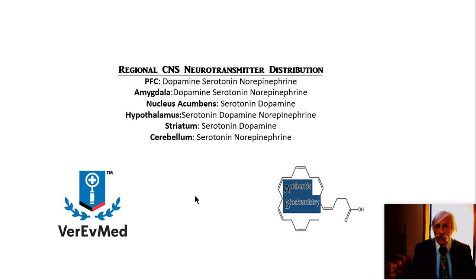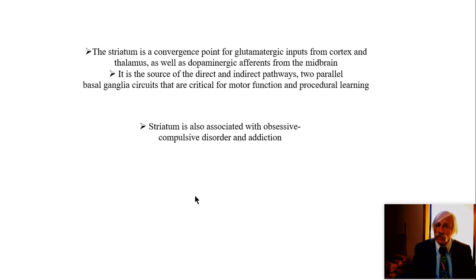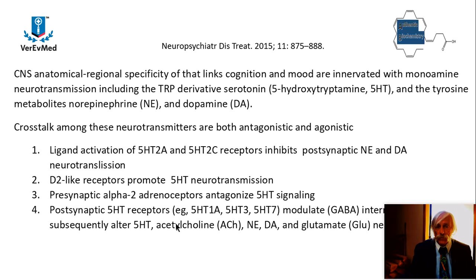the central nervous system. Striatum is a convergence point for glutamatergic inputs from cortex and the thalamus, as well as dopaminergic afferents from the midbrain. It's also a source of direct and indirect pathways. So you have two parallel basal ganglia circuits that are critical for motor function and indeed for procedural learning. These all can be impacted in these neuropsychiatric disorders. Striatum is also associated with obsessive compulsive disorder, which I mentioned a minute ago, and also directly with addiction, because it's linked up to the dopaminergic pathway, the reward system, as it's called in layman's terms.